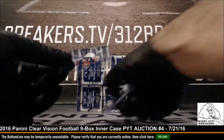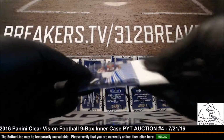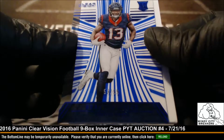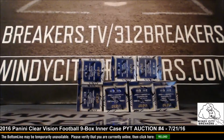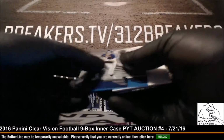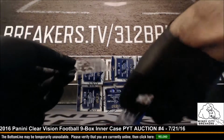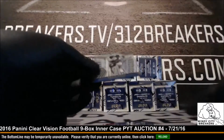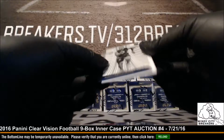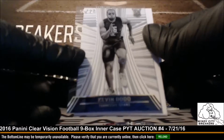And we have a Braxton Miller for the Texans, 53 out of 99. Braxton Miller. All right. These cards. Kevin Dodd. Kevin Dodd for the Titans, 882 out of 999. All right, there you go to Tennessee.